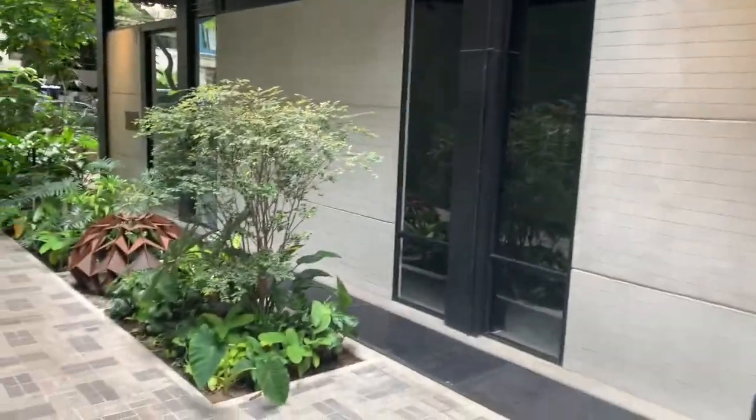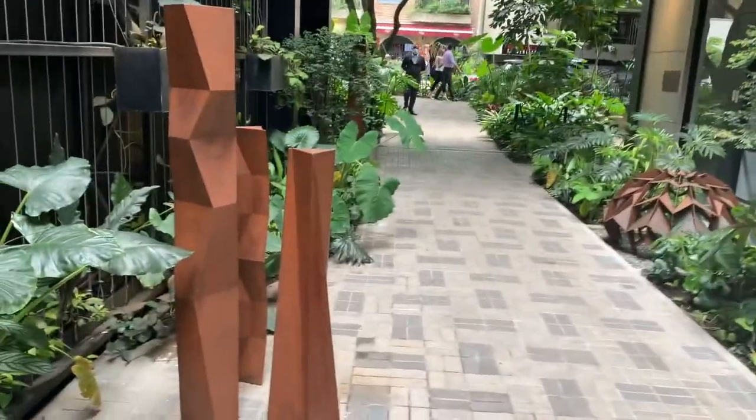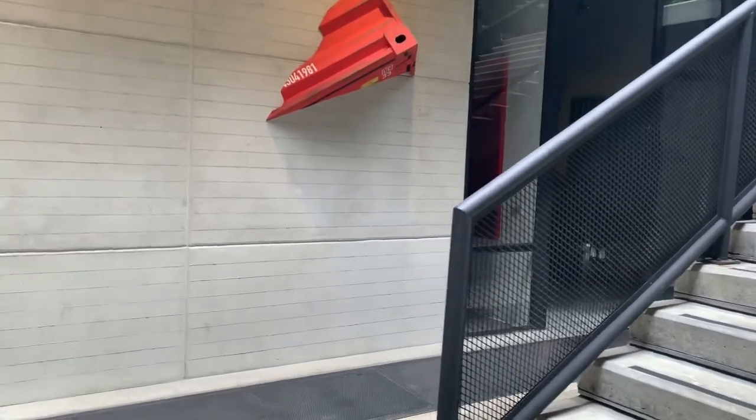There's also a gallery museum here on the underground level, but during our visit, it is not open.